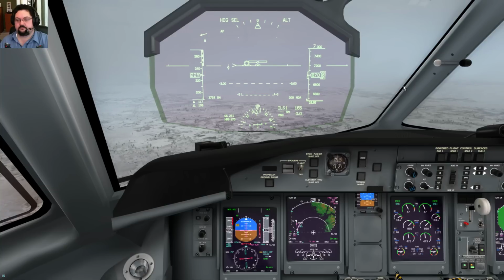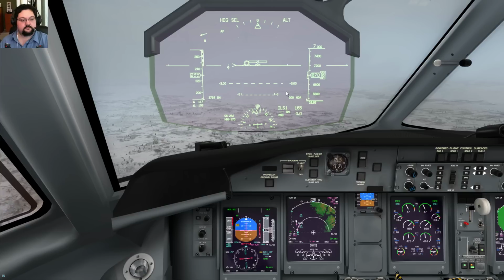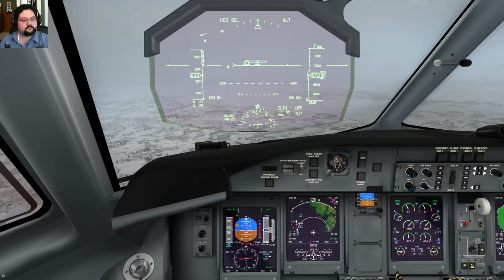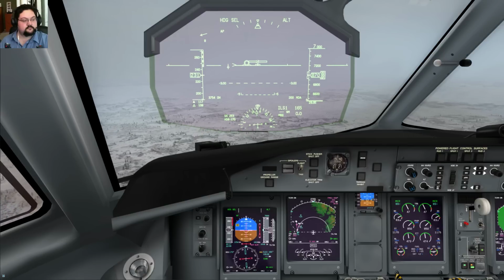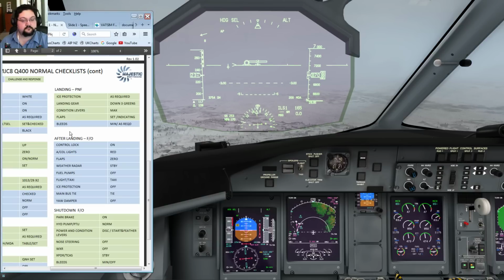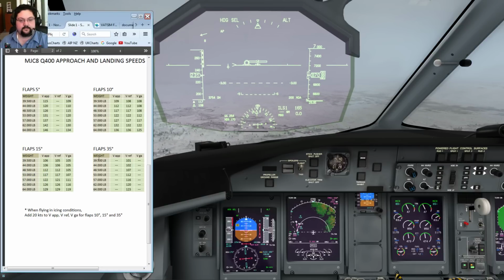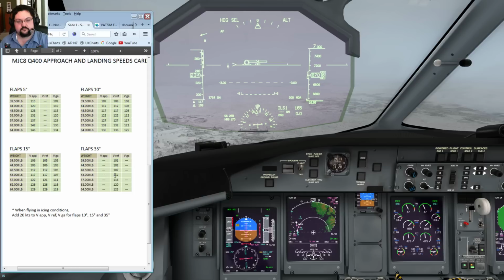Alaska 1228, left turn heading 250. Left turn heading 250, Alaska 1228. See what we can do with flaps 35 if we need it. VREF is 112. Approach is a Spirit Wind 758. We're supposed to be with you, correct? We're just supposed to make our right turn direct to Alarbo.